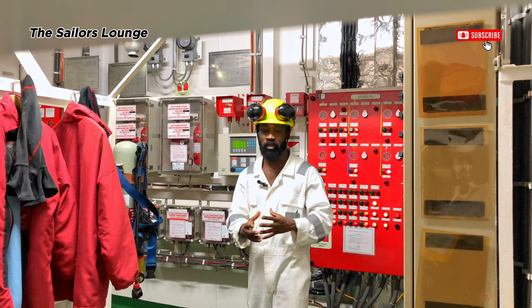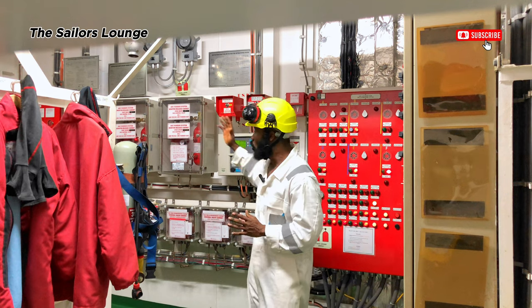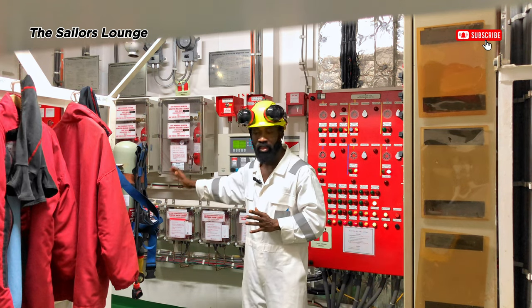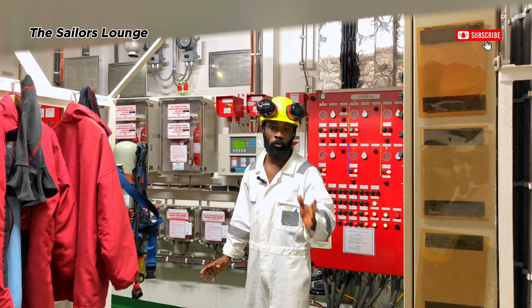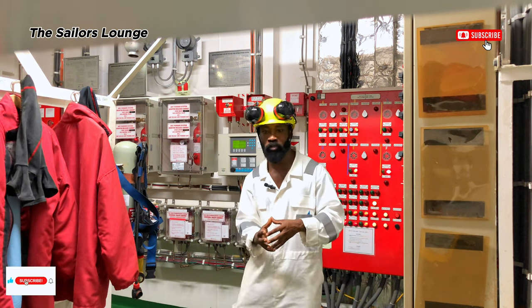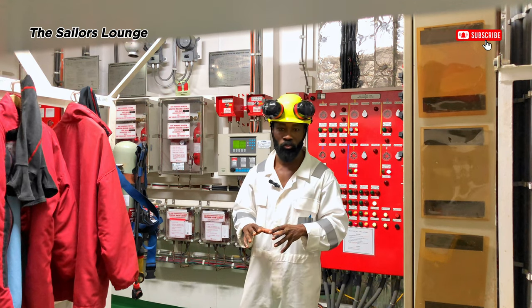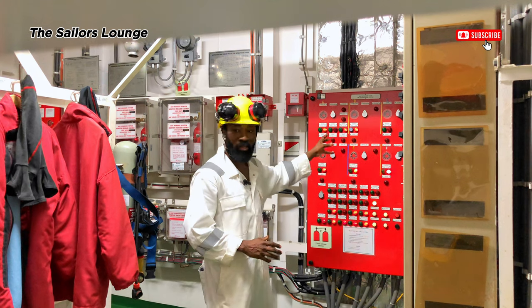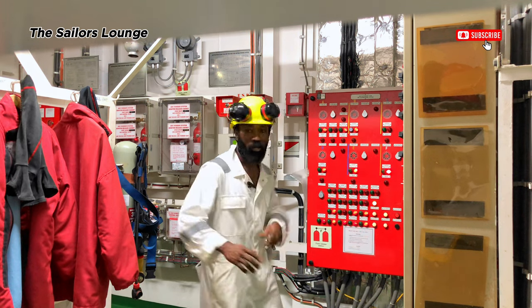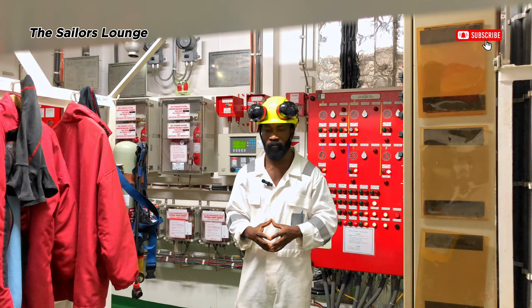Now the chief engineer is in charge of this place, and before he goes ahead to operate or deploy any of this firefighting system, the captain must give him a go-ahead, and everybody must have evacuated the area where the fire is coming from. So it's either he's deploying the high expansion foam fire extinguisher, or the dry powder, or the CO2. It depends on the kind of fire that we are fighting.